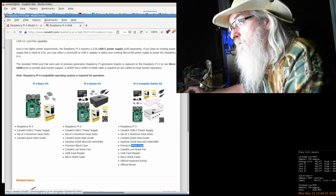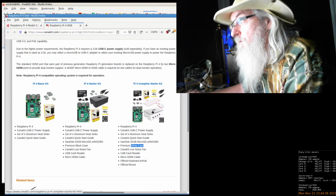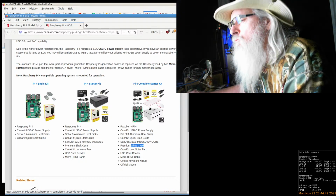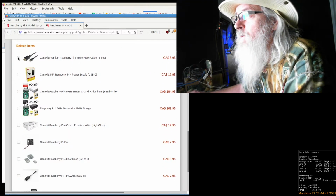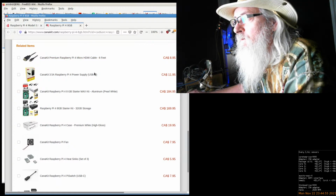Premium. Micro HDMI cable, USB card reader, the official keyboard with a hub and an official mouse. An official mouse. Yeah. So $9 or $10 for the HDMI cable. The power supply's there. Let's see.